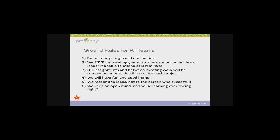Meetings begin and end on time. That's important. It drives me crazy when people roll in 5-7 minutes late for a meeting. Everybody else is waiting, and then we have to get settled, and then people have to leave, and you just don't get as much done. So be strict about starting and ending on time.